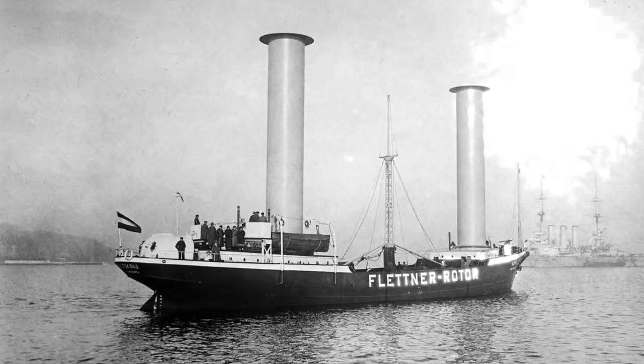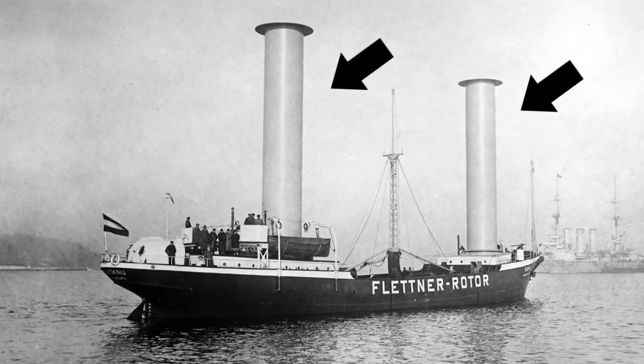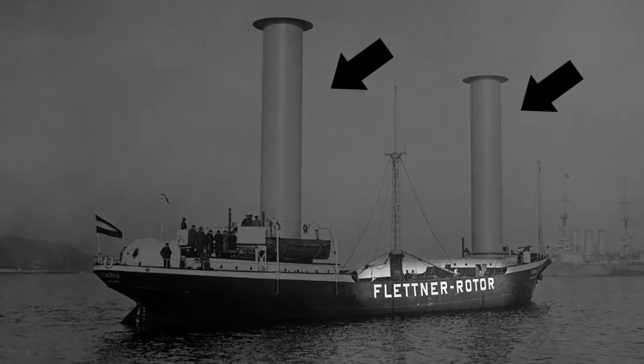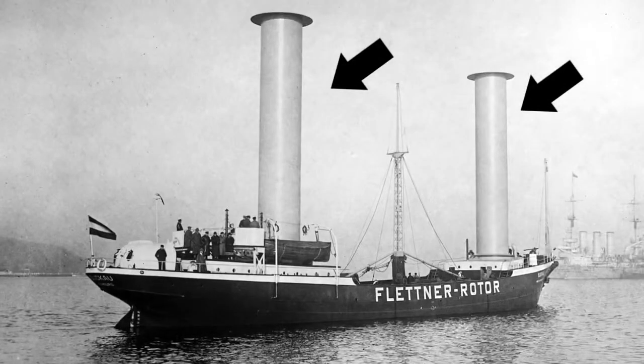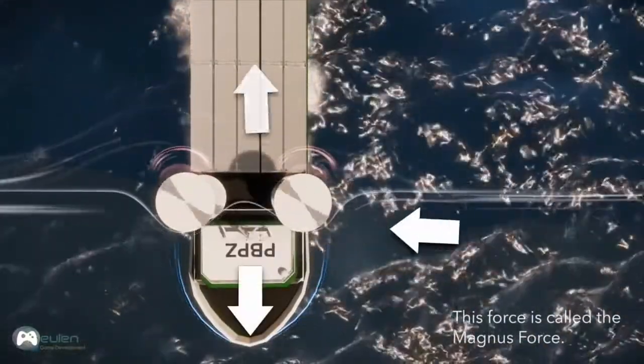Perhaps. This is a sailboat. I know it doesn't look like a sailboat, but those aren't chimneys. They are spinning cylinders called Flettner rotors, and they take the place of the sails. They deflect crosswinds using the Magnus Effect to propel the ship forwards.